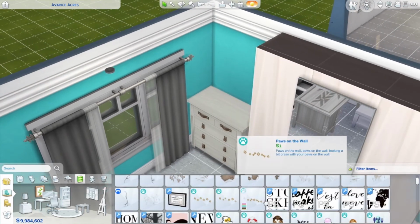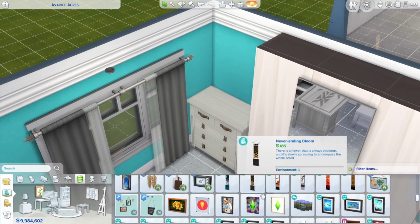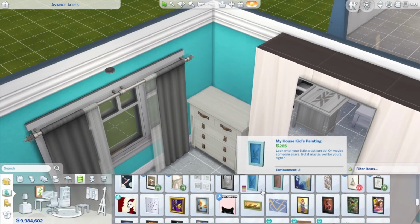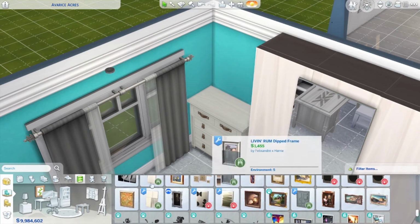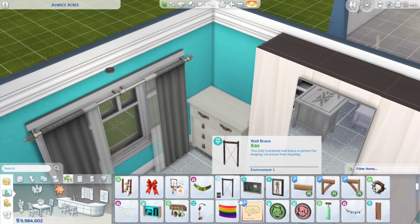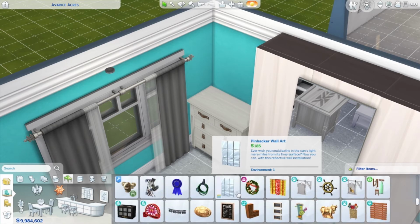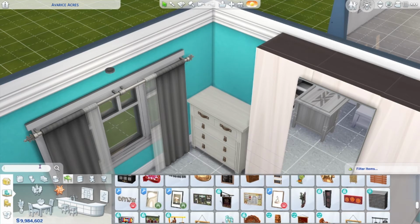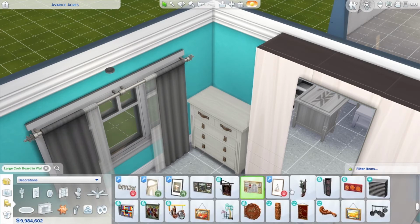Because I have a chalkboard over here in this area. Corkboard? I think it's called corkboard. Okay, search for corkboard. I know there's a corkboard somewhere. I think I know what decoration is. Okay, I'm gonna have to remove my banner. Corkboards. Corkboard. Corkboard. What's the other? Quickboard.